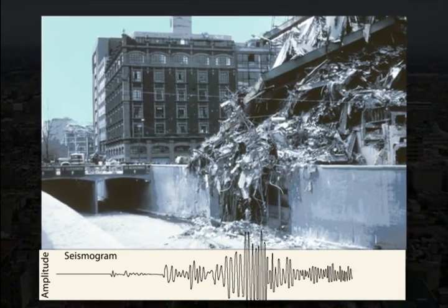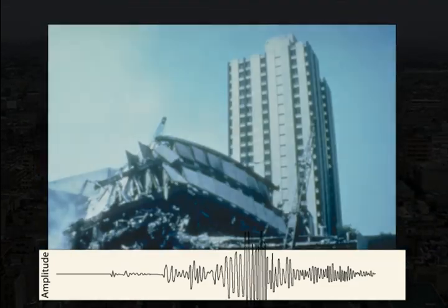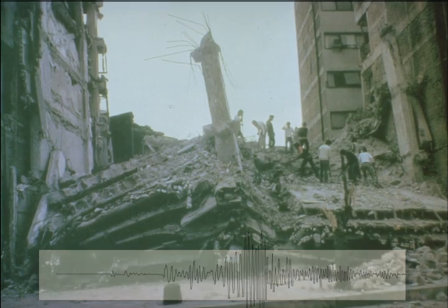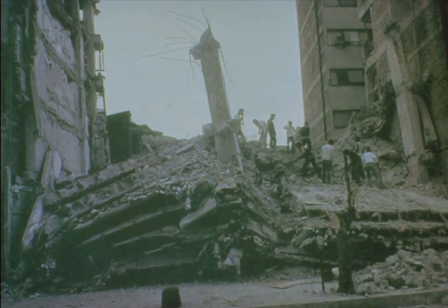That earthquake prompted Mexico to both strengthen its building codes and to develop an earthquake alert system for all of southern Mexico. To understand how a subduction zone earthquake could cause such devastation so far away in the Mexico City basin, let's start by looking at the tectonic setting.